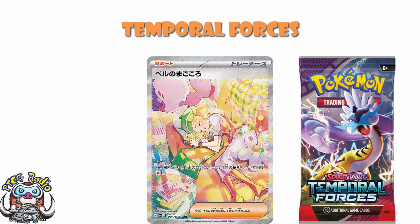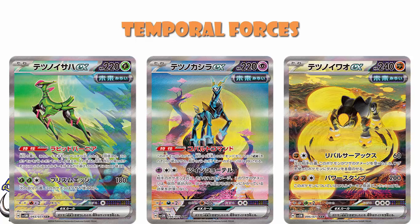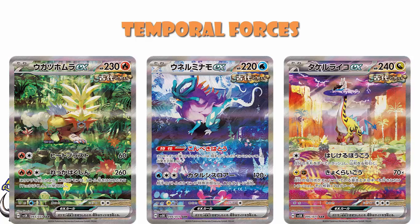Now, we've also got things like the trio of future Pokemon that are absolutely stunning. They are all done by Nagamiso, and they're all absolutely stunning. We've got the trio of ancient Pokemon by T-Zero, which are absolutely amazing. So there are going to be some good special illustration rares to be got on here, but Bianca is going to be the big card.